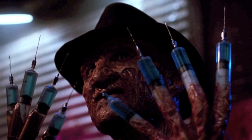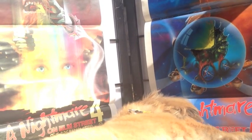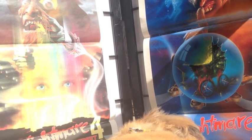It's back up to more of the quality of Elm Street 2, as far as the pop and the colours and the sort of depth of field. It's a pretty strong transfer.